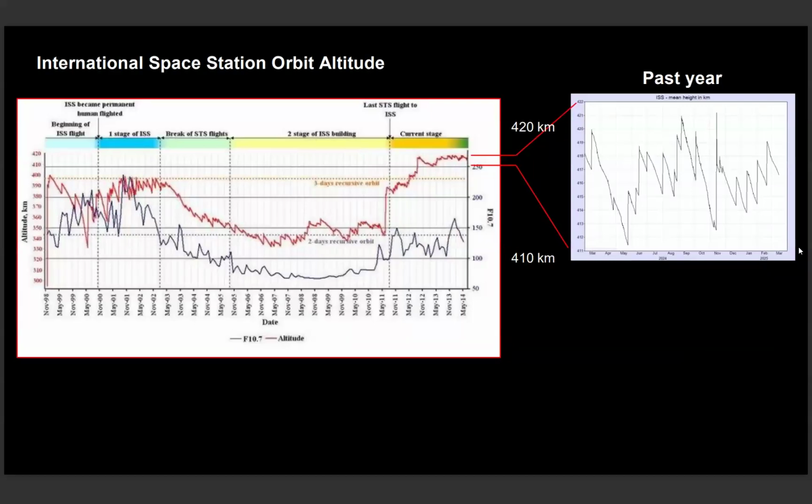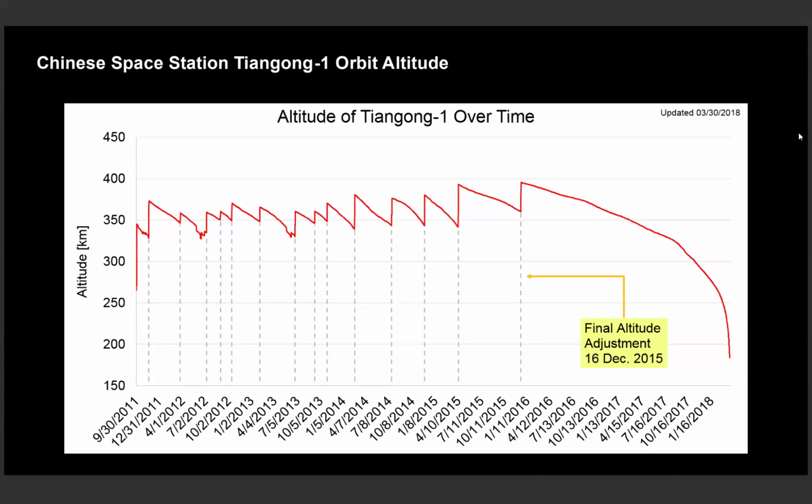The altitude of the space station has been changed over the years, from lower areas during the shuttle assembly up to higher orbits for the solar maximum. This is the past year, and every spike is a reboost from the Progress vehicle at the back, boosting the station. That spike right there is one to avoid space debris, which has happened about 40 times during the lifetime of the station. If you don't reboost, like the Chinese Tiangong 1, after 2 years it drops out from the drag in the upper atmosphere at 400 kilometers.